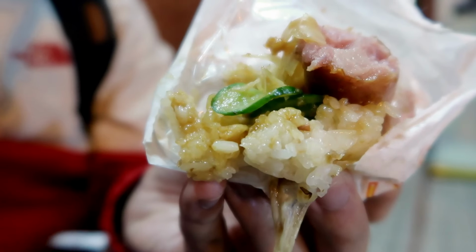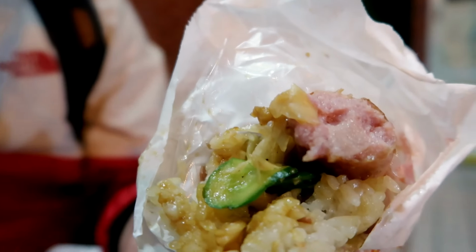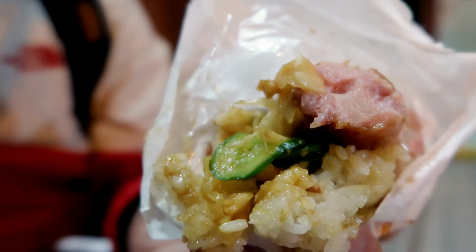So this thing is actually super good. So you get pickled vegetables here, a little bit of sticky rice, and then on the top you get a sweet sausage, but it's very good. The name of this and the look of it doesn't seem very appealing, but it tastes really good. But the intestine is a little bit chewy and hard to bite through.